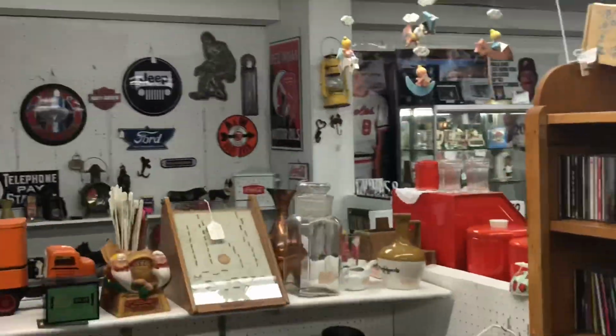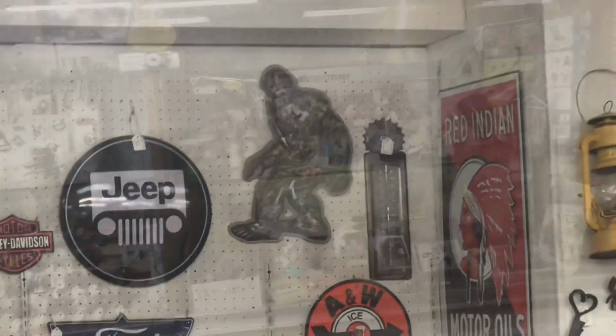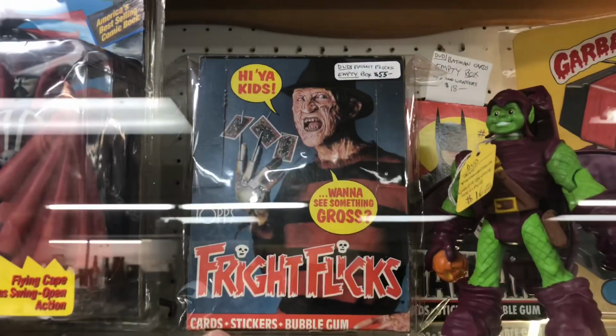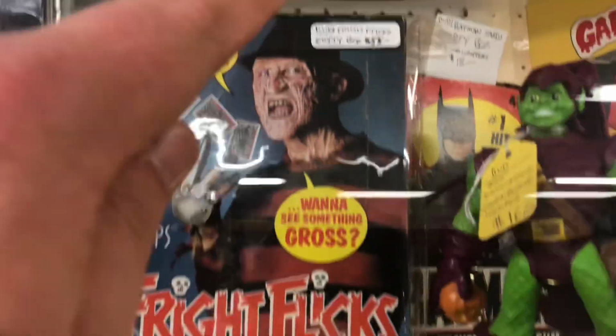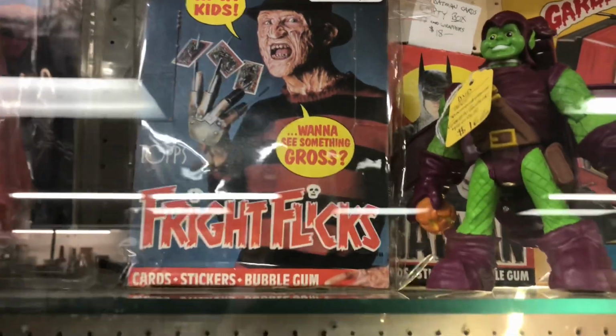I do see, just out of the corner of my eye, we got a Bigfoot on the wall. Well, I just spotted this. They have the Fright Flicks. Looks like it's just the box though. $55 for the box. Oh my goodness.